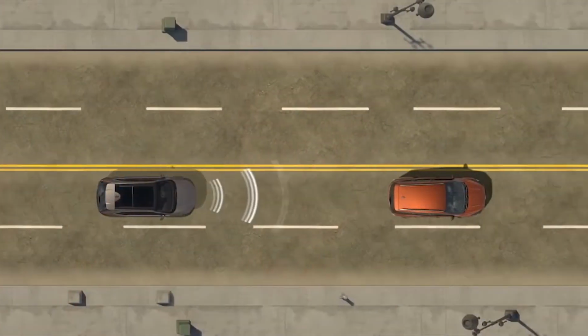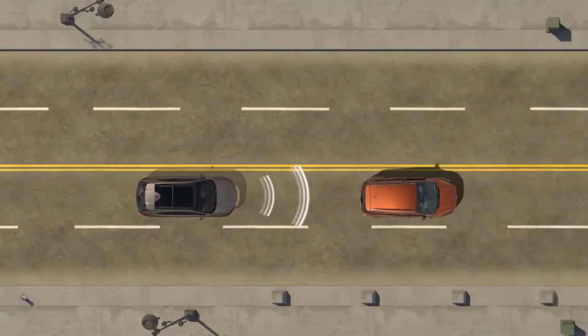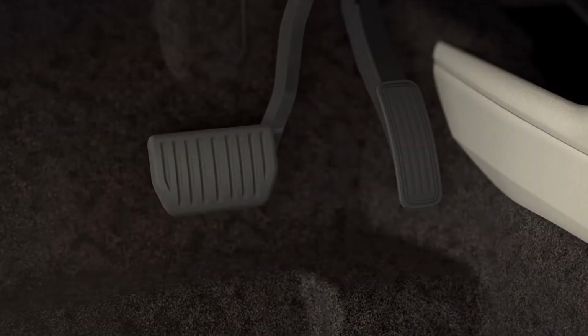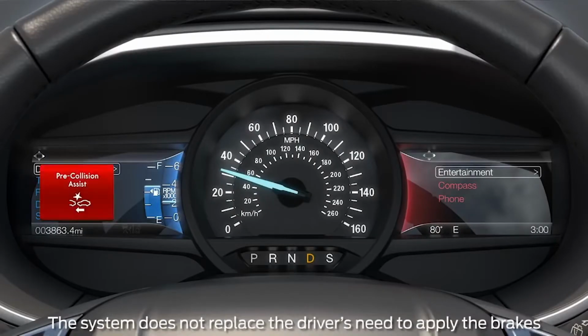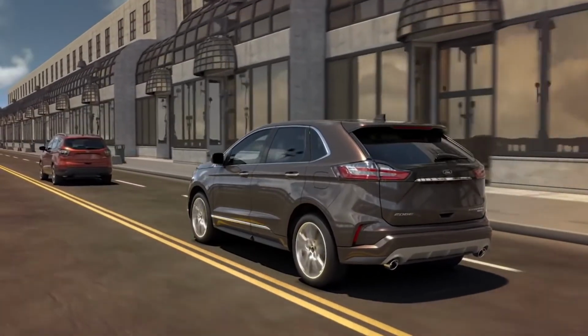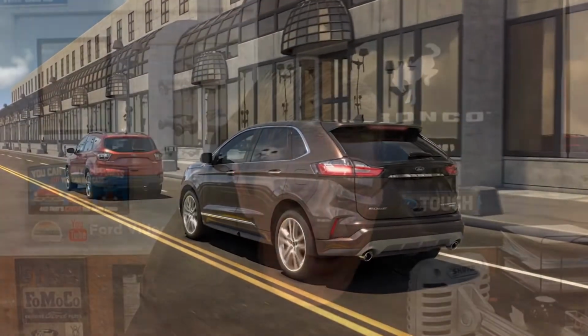Also, we do have the pre-collision assist with automatic emergency braking. So the way that works, if there's a car going slower than you, it's going to slow you down. It's going to let you know that you're going to collide with that vehicle using a front collision warning, and preloads those brakes. So it has automatic emergency braking, so when you brake, it's going to stop even faster. Also, you get post-collision braking. So if you are in an accident, it's going to brake the vehicle. Maybe you're unconscious, something like that, you're not able to put it in park. That's what this is going to be beneficial for.